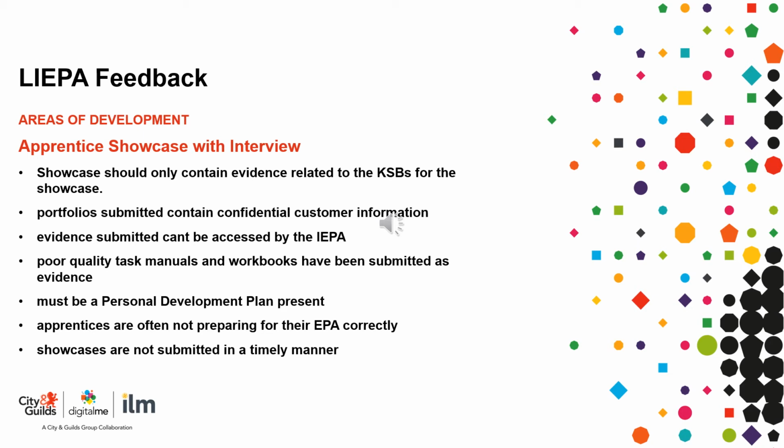Apprentice showcases are not submitted in a timely manner, resulting in that EPA date being rescheduled to allow sufficient time for the evidence to be looked at, in line with the time that the IEPA needs prior to doing the endpoint assessment. And finally, it's evident that apprentices' final showcase portfolios are not always subject to quality checks. So there should be a rigorous quality assurance process in place before you've uploaded it and submitted it to the ePortfolio.